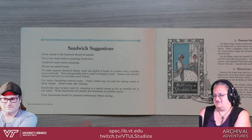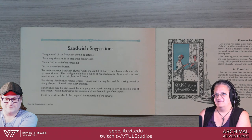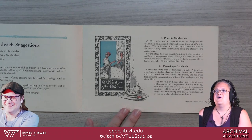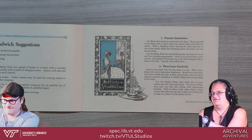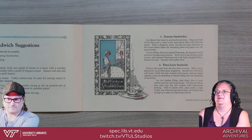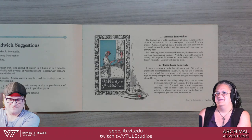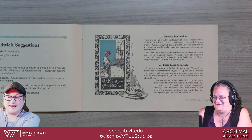Also, fruit sandwiches should be prepared immediately before serving, so you don't want to let those sit around. So, sandwich suggestions, not secrets, although the pamphlet is about secrets. Your standard sandwich, bread on both sides, filling in the middle. We've got a three-layer sandwich here, so we're talking about a little bit more fancy. Taking an entire loaf of bread, cutting it the long way, and then, of course, we're going to spread butter on it because we just talked about why we're going to do that.